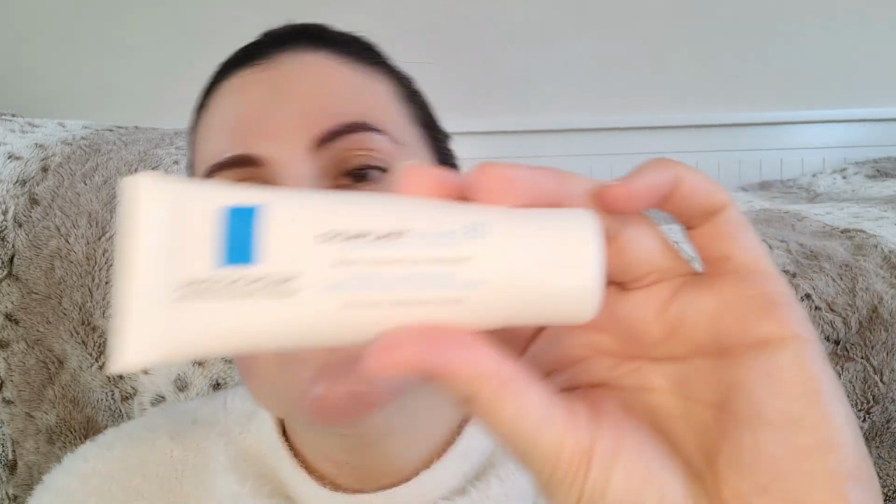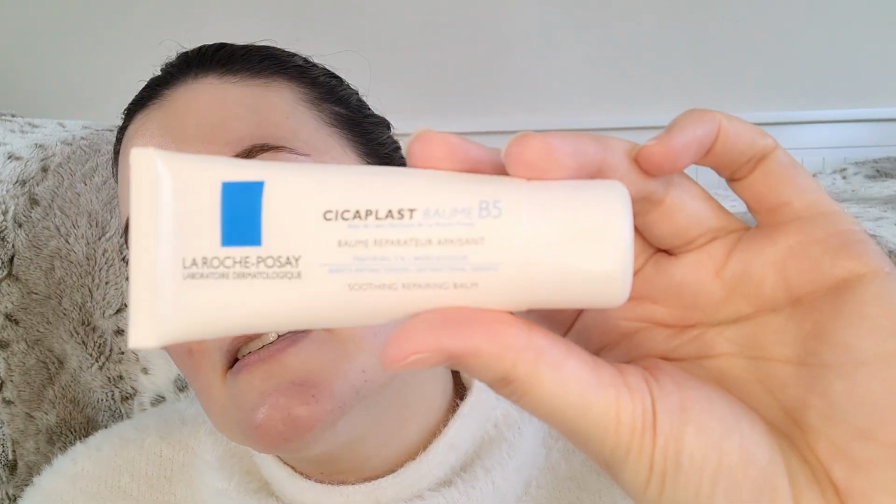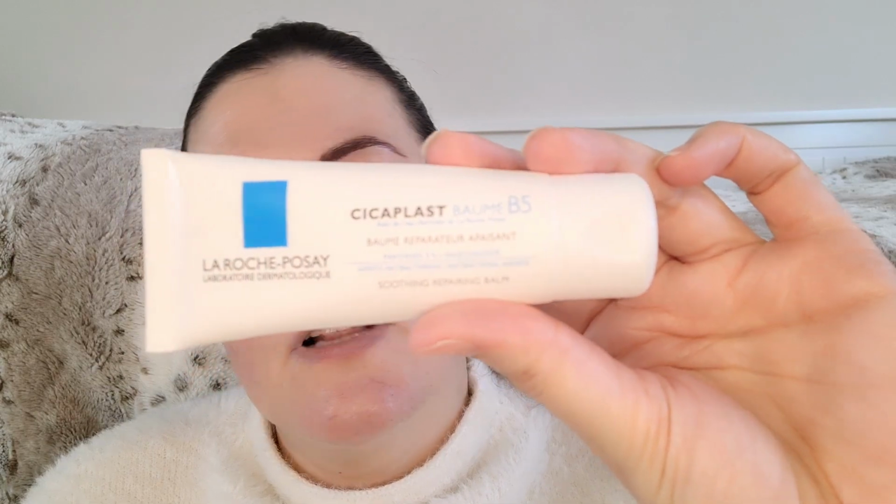So that is CeraVe. Another one that I didn't go for now in the morning, I usually use during the night, also because it has a kind of thick consistency, is the Cicaplast B5 from La Roche-Posay. Love this cream, and I absolutely swear by it. If you have very dry skin, if your skin suffers from harsh winter cold weather, go for this one.